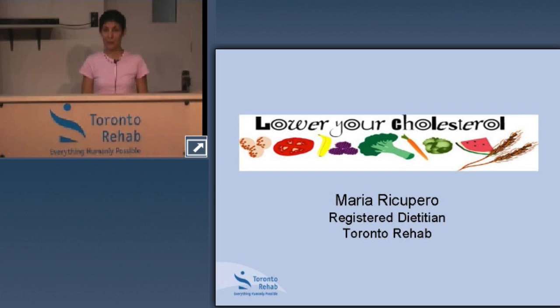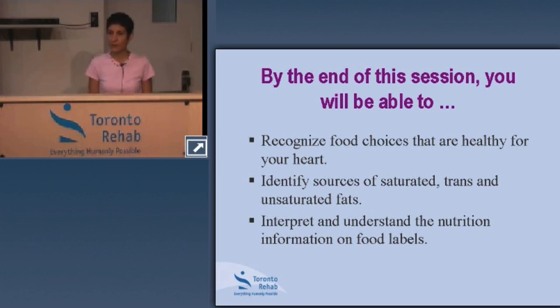Today we're going to be talking about ways that you can lower your cholesterol through diet. By the end of this session, you'll be able to recognize food choices that are healthy for your heart. You'll also be able to identify sources of saturated, trans, and unsaturated fats. And most importantly, you'll be able to interpret and understand the nutrition information on food labels.